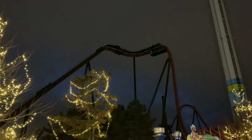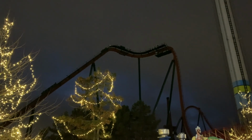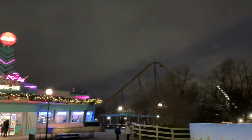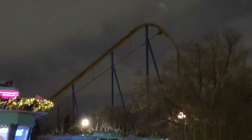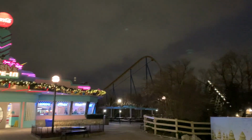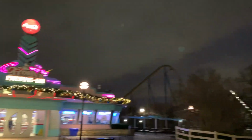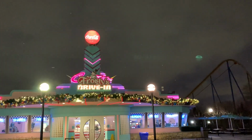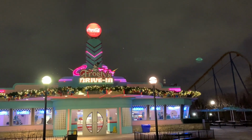Over here, we got a great view of the Yukon Striker lift hill and drop zone. There's Windseeker and the Yukon Striker Immelman. And over here is the lift hill for my favorite ride in the park, Behemoth. I love Behemoth. It is an awesome ride. Take a look at that amazing view of the lift hill right next to the coasters driving.